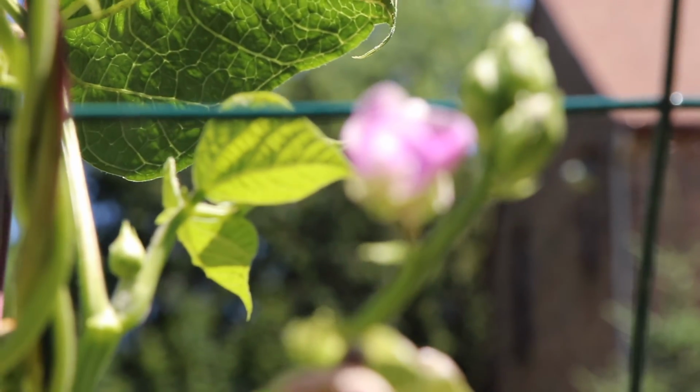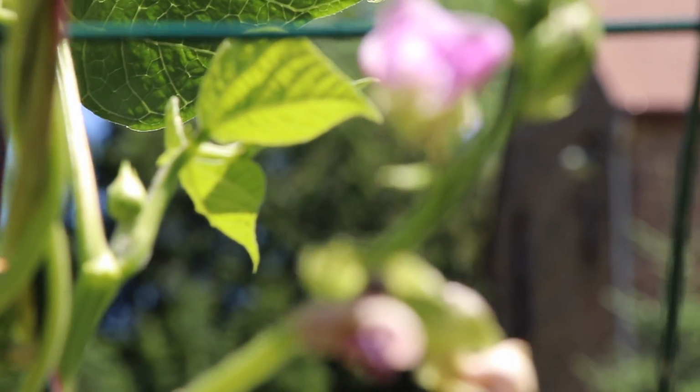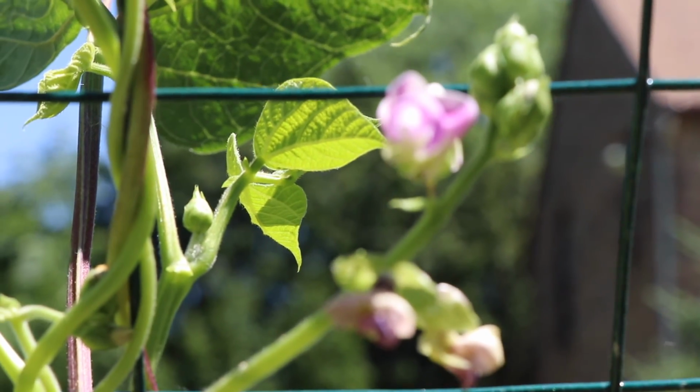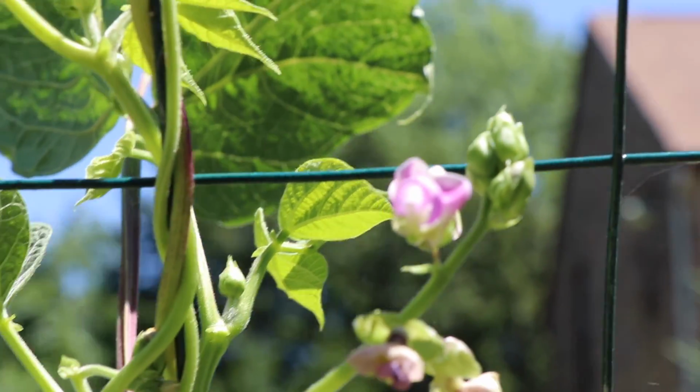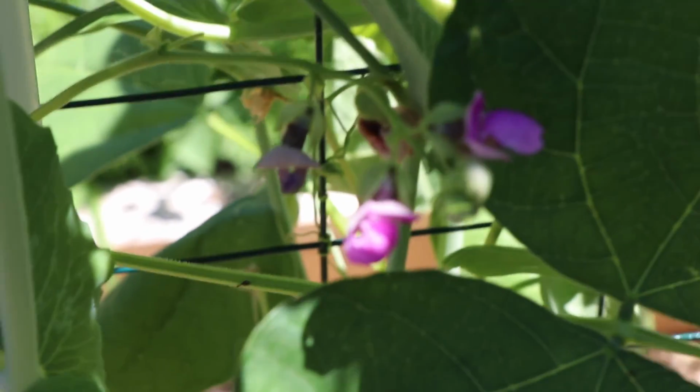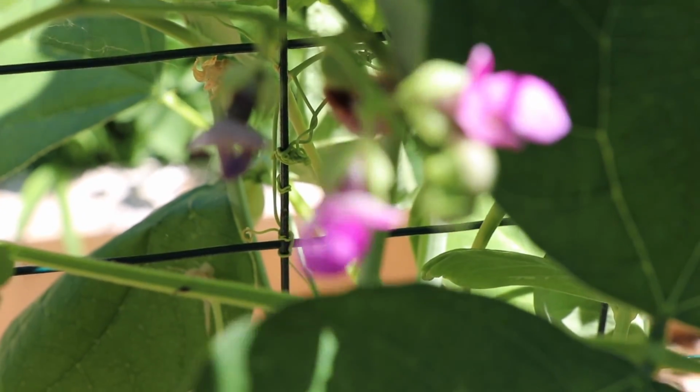You see? Let me hit the button. Oh, I'm not doing it right. Anyways, really purple flowers. Oh, here, these are nice purple flowers too. Yeah, that's good.